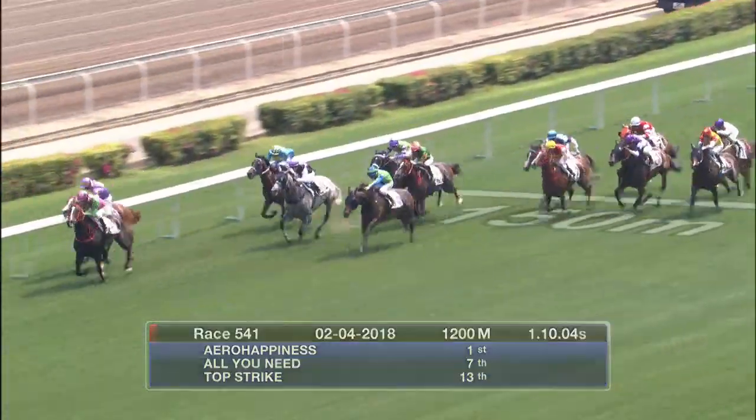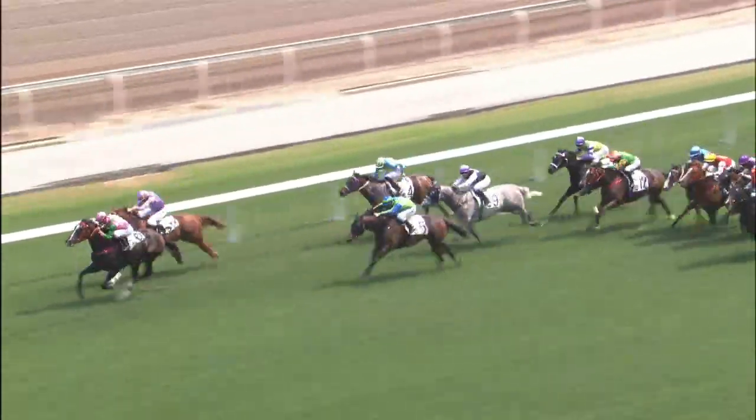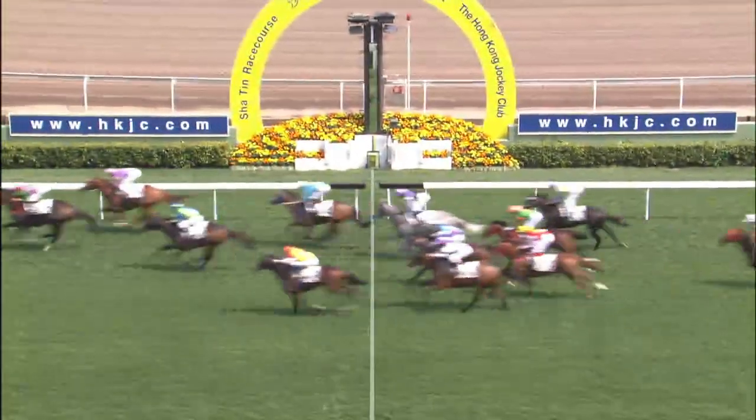I think he just idled a little bit once he got to the front here, and he did have a bit of a hard run. That's Destin running 3rd. He's a nice horse as well, and I thought he won with a little bit in hand here, and there's plenty more to come from him. Yeah, he's got a very big engine, no doubt about that.